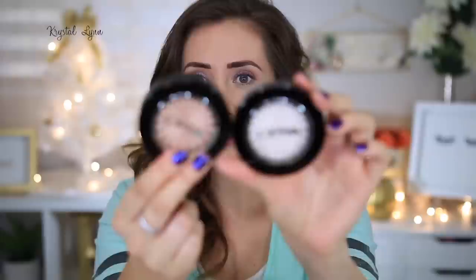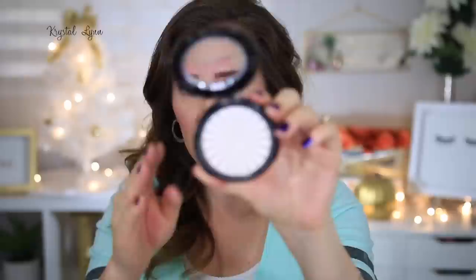These are the Ofra and Nikki Tutorials collaboration highlighters. And she has a total of three shades. The third one is just too dark for my skin tone. So I bought these two and I actually like to mix them together. So the first one here is called Glazed Donut. So it's just a straight up white highlighter. You get 10 grams of product.